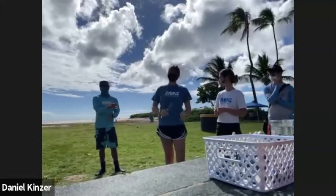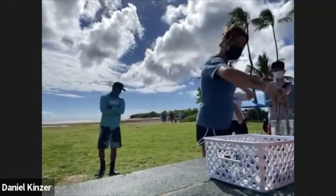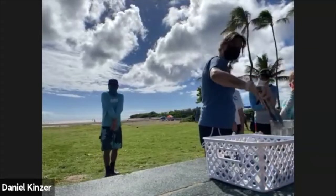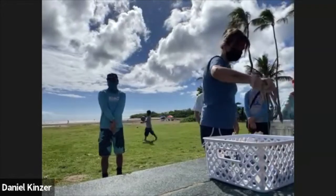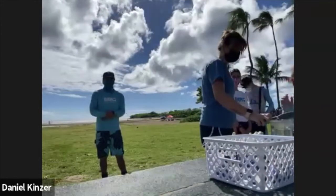Can we give Laura and Maddie a round of applause? If you have any questions about corals or about the work that we're doing with our Restored Resilience Initiative, feel free to ask them on the walk there.